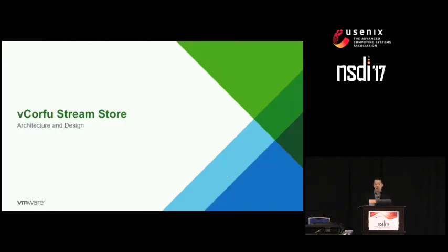So now that I've described the shared log systems that vCorfu is built on top of, I'll go in and describe the architecture and design of vCorfu, and I'll specifically focus on the features of vCorfu that enable it to provide really high read scalability.